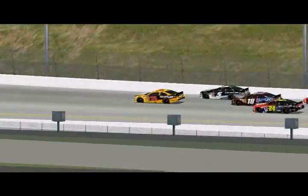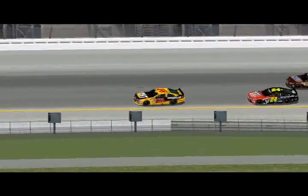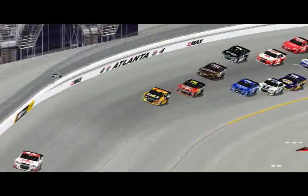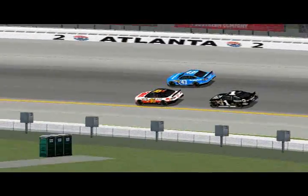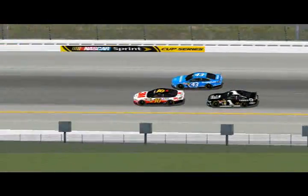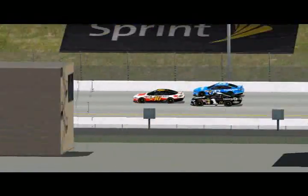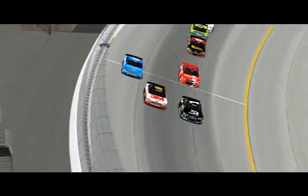And they're not really sure what the deal is there. That's going to be interesting to see what they can say about that, but we'll get back to that a little bit. Josh Snyder looking to the inside of Inga Miller as they battle for the lead. That's Tanner in the 1 looking to the inside, and he'll potentially get up there and win or lead the lap.